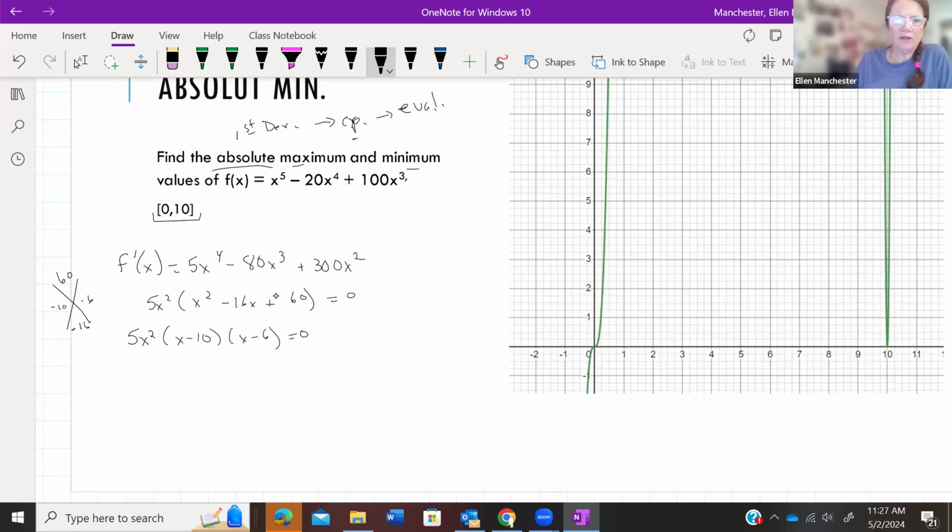And then I'm going to solve for x. So x equals, and these are our critical points, 0, 10, and 6. And these all fit within our domain.